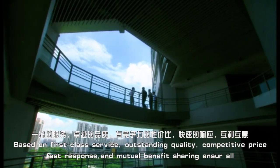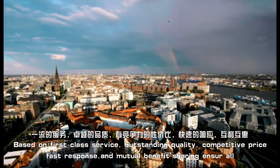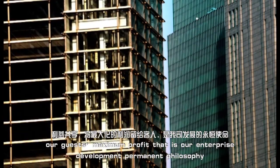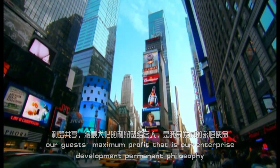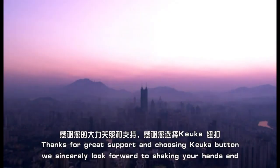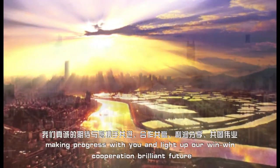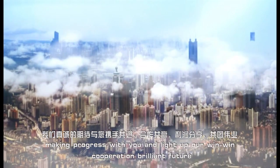Based on first-class service, outstanding quality, competitive price, fast response, and mutual benefit sharing to ensure all our guests maximum profit, that is our enterprise development permanent philosophy. Thanks for great support and choosing Kyuka Button. We sincerely look forward to shaking your hands and making progress with you, and to our win-win collaboration and brilliant future.